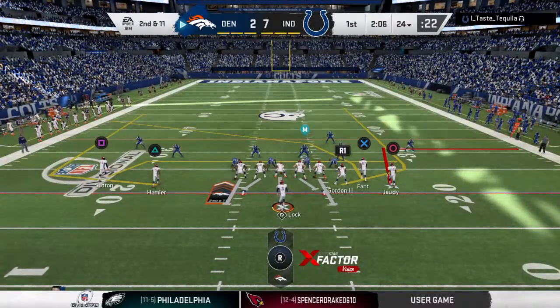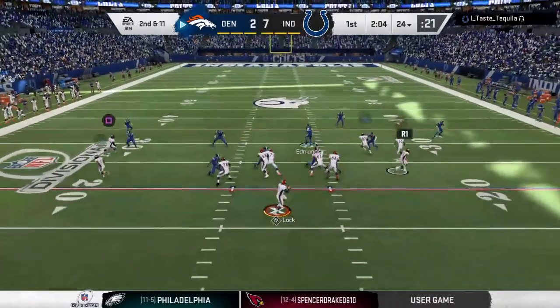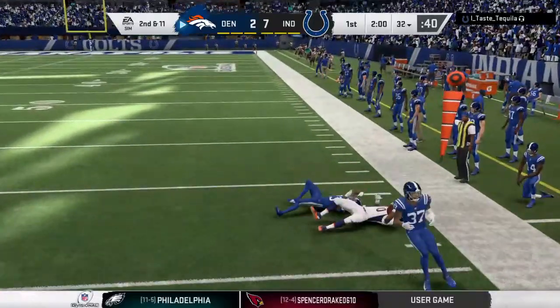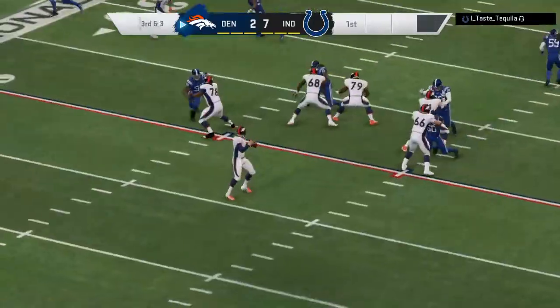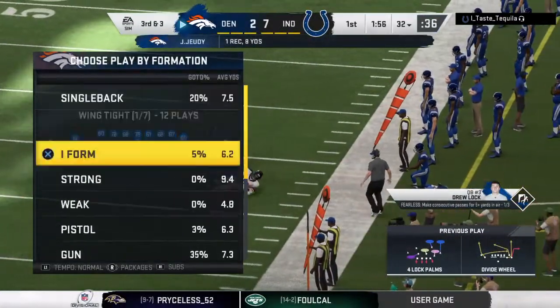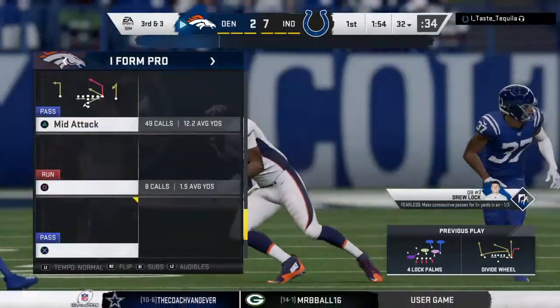A loss of a yard there to start out. That leads to a 2nd and 11. To throw it is Locke. And he will find his man on the outside. And he's able to get out to the 32, brought down there. 8 yards on the completion, but now they face third down.